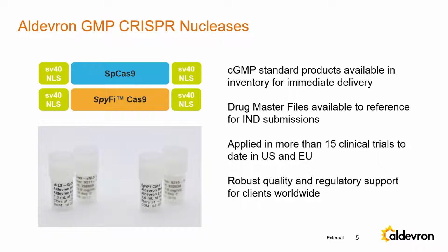Not only do we have them in stock, but we actually have them at GMP in an identical format to the research grade product. So when you transition from research into the clinic, you can transition to a GMP reagent. You're not going to get better performance. You're not going to get worse performance. You're going to get that same level of performance because it's the same nuclease.